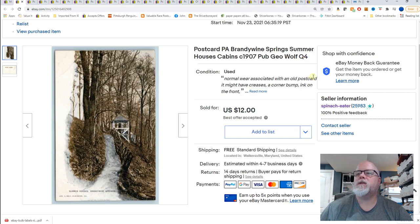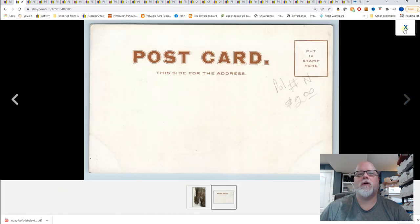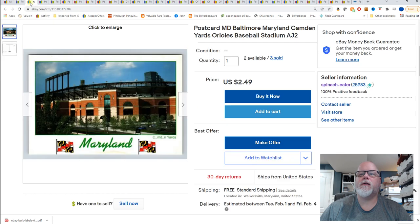This is Brandywine Springs Summer Houses Cabins, 1907, publisher George Wolfe or Geo Wolfe. Brandywine, Pennsylvania. Brandywine is a river. I'm not sure if it's an actual town also. It might be. I'm not 100% sure. But within the last, probably 5+ years ago, Brandywine River, Brandywine area of Pennsylvania, some of those cards were selling for $200-300. I'm not 100% sure if that Brandywine is still that desirable, but it was, and I guess this is located very close to that. So anyway, $12 on a best offer for that card.